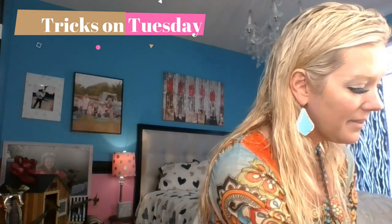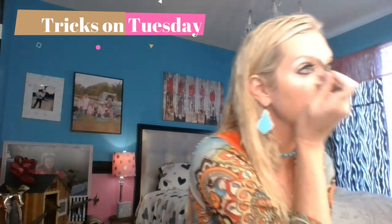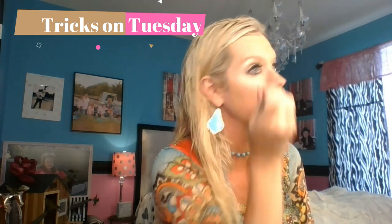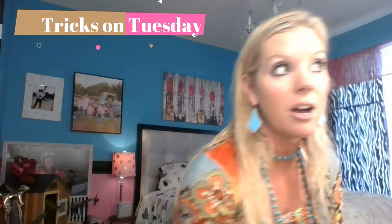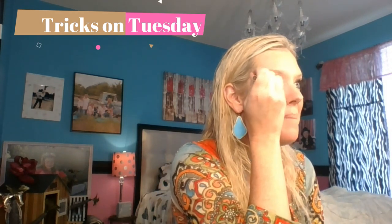And I know eyebrows are a big trend right now. I personally feel like they're going to be trendy and then they're going to look totally different 10 years from now. So I don't want to look at myself 10 years from now and go, what was I doing? Because I do that a lot with jewelry and other things that at one point I wore, and then I'm like, oh my gosh, I can't believe I ever wore that. But so I just fill mine in.